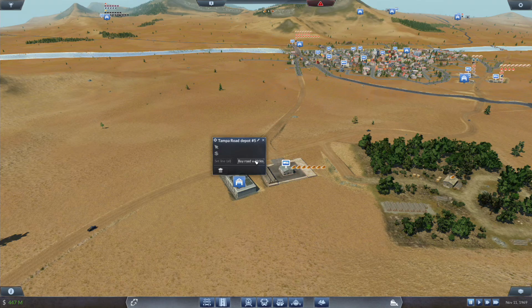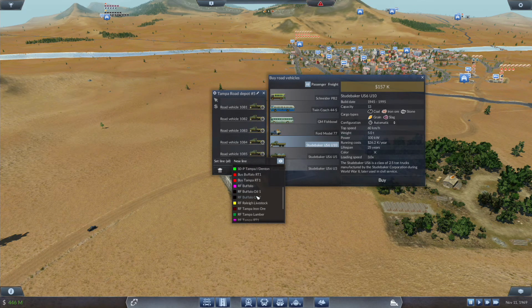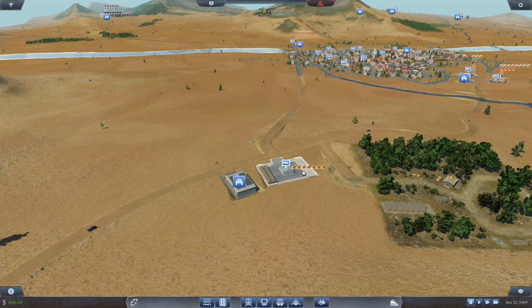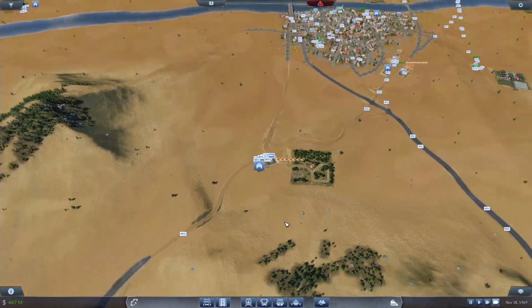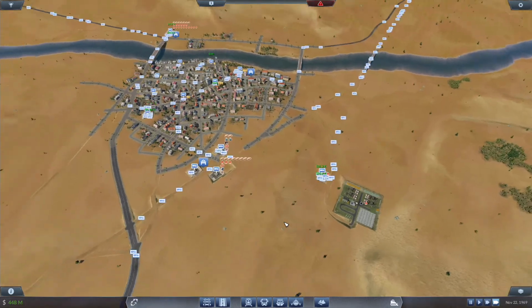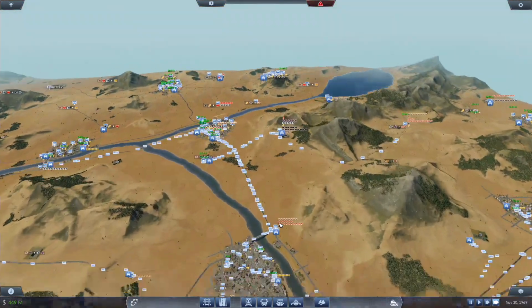65, that is, how many of these? 13, so 3, 4, 5. We are going to drop this off. This is Tampa lumber. And just to make sure, yep, they go right in to pick up. That is nice. That's a recent addition to our network.